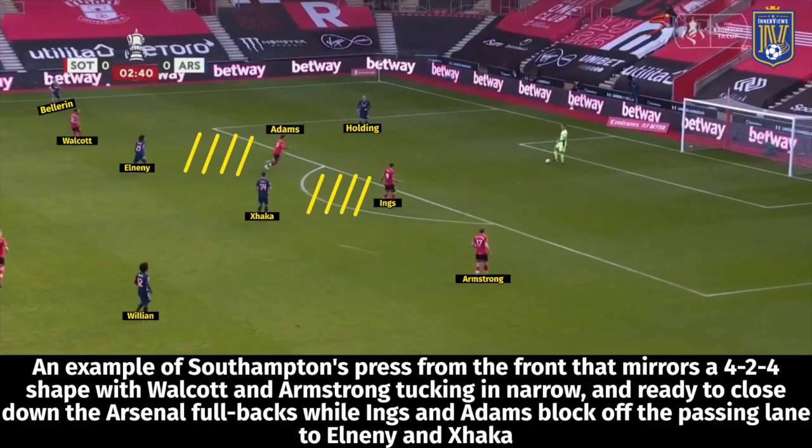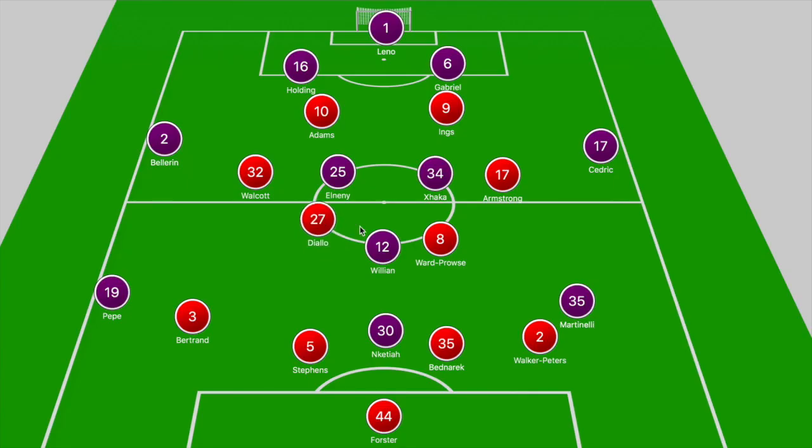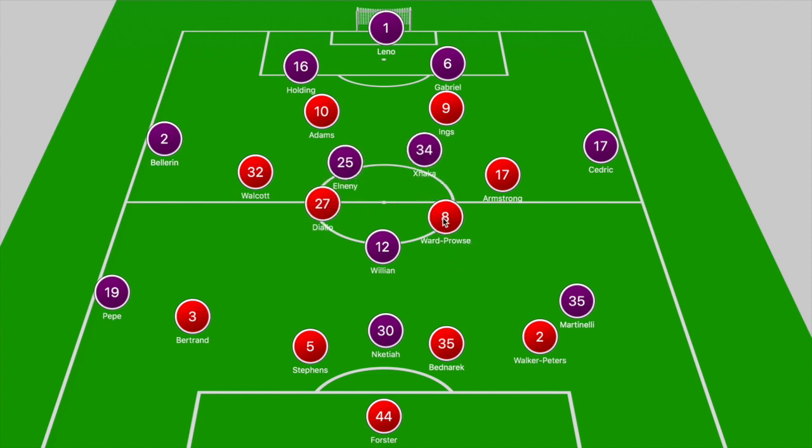If Adams and Ings didn't step forward to the Arsenal center backs, then they would drop off and block off the passing lanes into El Neni and Xhaka, and Armstrong and Walcott would tuck in to keep Southampton's shape very narrow. Once they did push forward to apply pressure to the Arsenal center backs, then you would see Diallo and Ward-Prowse stepping forward to close down El Neni or Xhaka if they did drop off deeper.